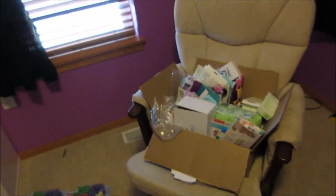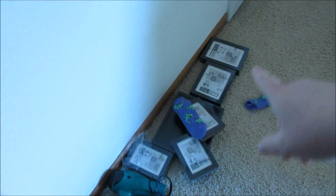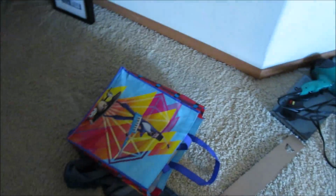I still want to clean up a little bit. One thing I really want to still do today is, we still got picture frames we're going to hang up too. So that is what we're working on. Not much going on for that, but otherwise that is it.